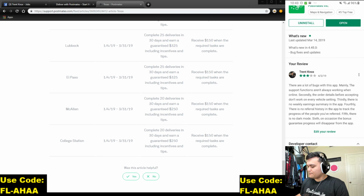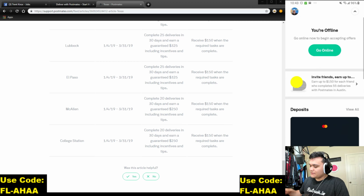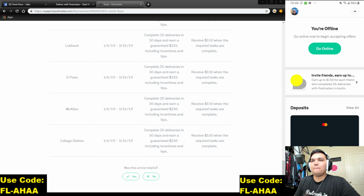So what I said was, there are a lot of bugs with this app. Mainly the support functions aren't always working when online. Okay, so let's go back to the Postmates app. When you're online, it will pop up saying you've got a delivery and you accept it. You start doing your delivery, and let's say something goes wrong while you're on the delivery. It's not a prepaid delivery, it's not a pre-ordered delivery, well, it could be a pre-ordered delivery. Let me stop right there.